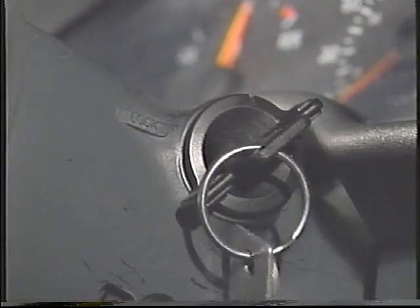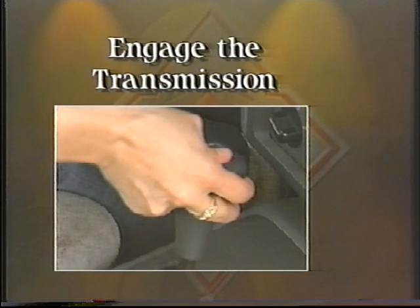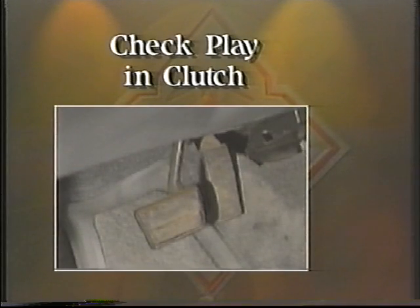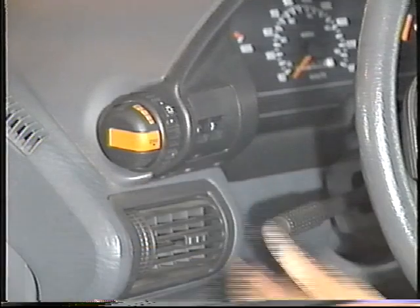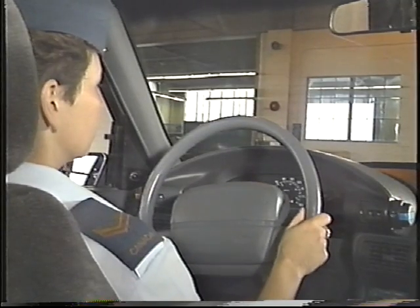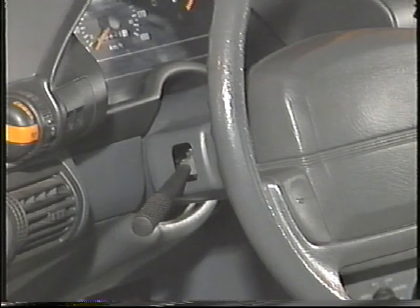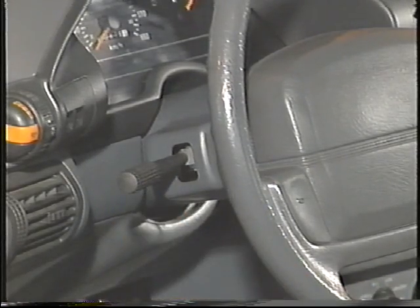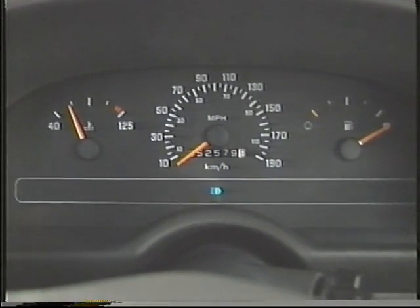Start the engine. Engage the manual transmission where applicable. The clutch should have no more than 1 inch play when engaged. Engage the service lights. The instrument panel should light up. Check for excessive free play in steering wheel and the directional indicator lights. Check the service lights, high and low beam indicators.